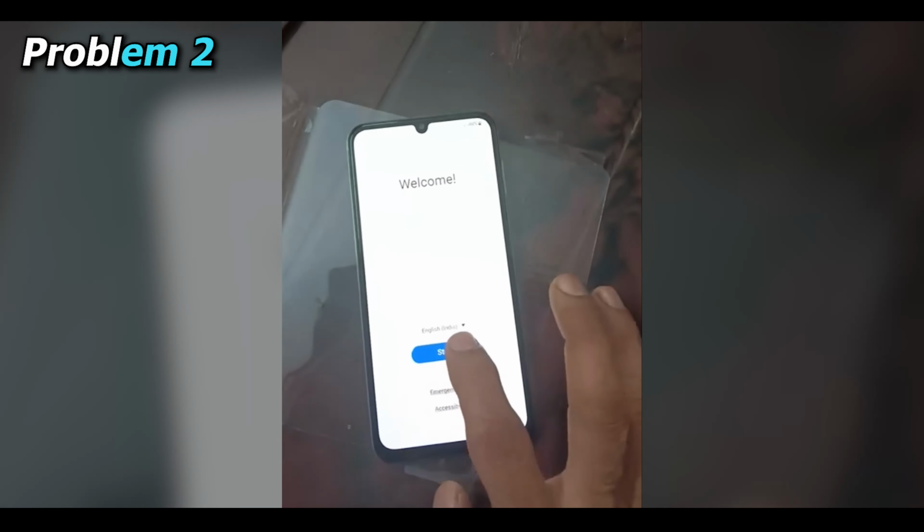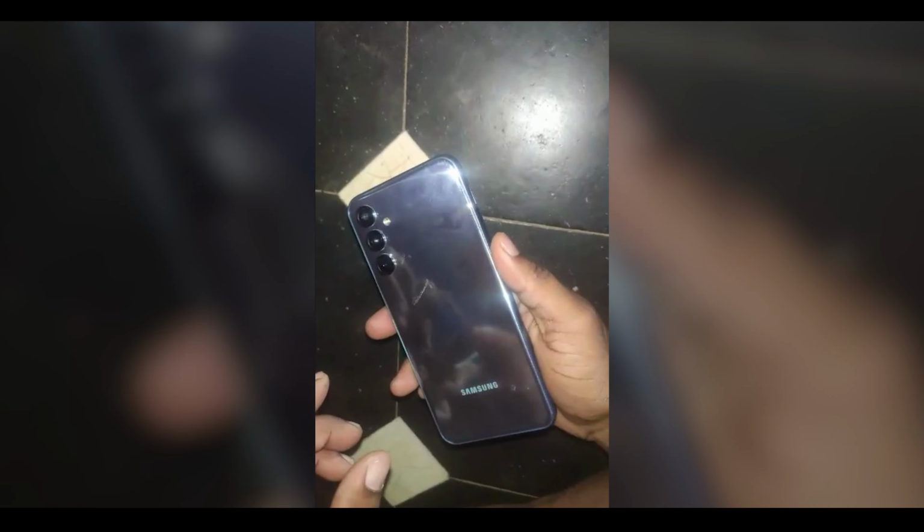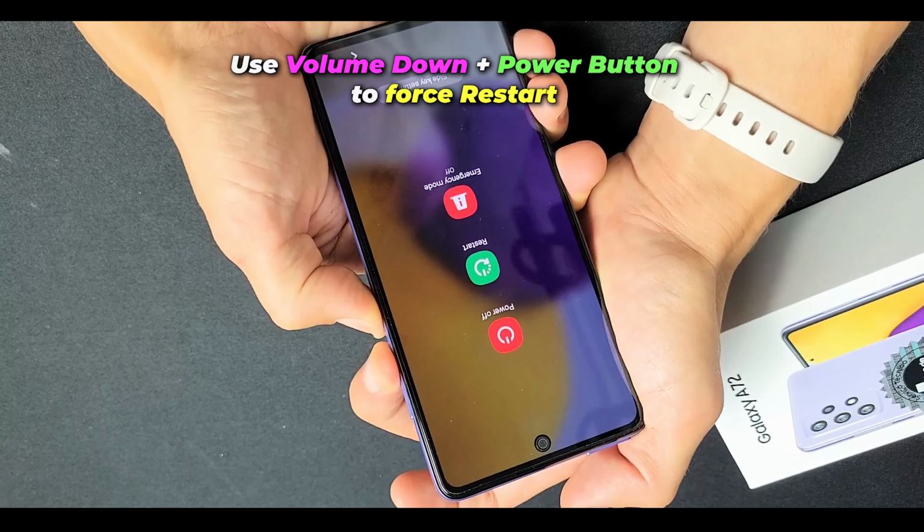Now coming to the second problem that was faced by some users, it is the hang problem. The touchscreen stops working and the phone does not respond to anything. As you can clearly see in this video, the only thing that you can do as a solution is press and hold the volume down button and power button to force shut down the phone.